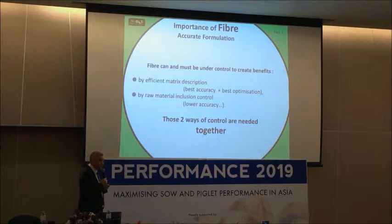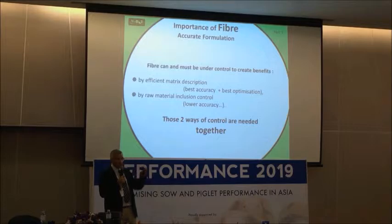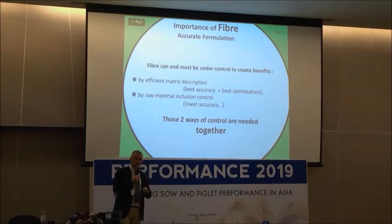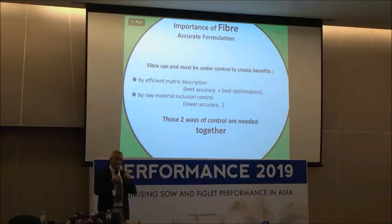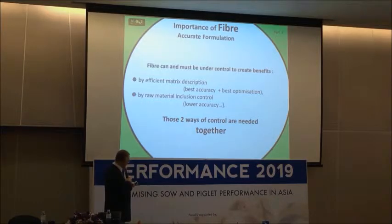Okay, so today, two ways to describe the fiber composition. The first one is matrix description, and probably today's more accurate is still soluble and insoluble, but at the same time, because it's not sufficient, and I really insist, it's not sufficient, we have to have a good knowledge about the raw material, functional ingredient, specific ones, in order to put minimum and maximum, in order to control, and sometimes in order to force some raw material to enter the formulation, because we know that we will have specific impact, specific benefits from those fibers. And those two must be done together.